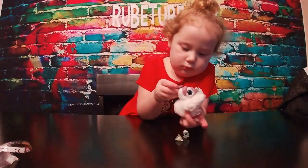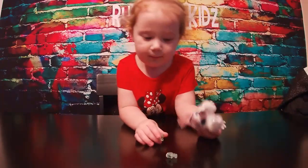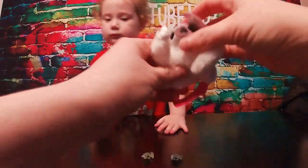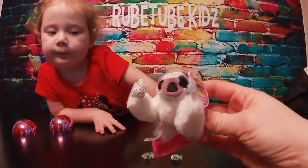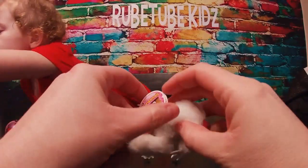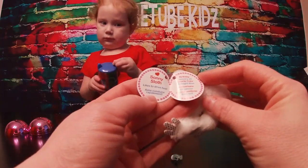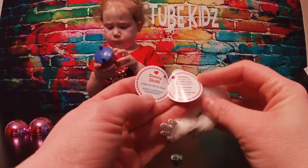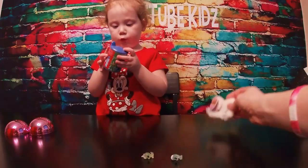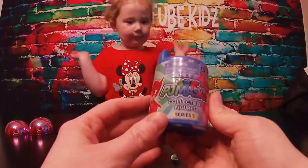Who'd you get? An animal. You got an animal? There's this little egg. What kind of animal? Oh my god, that looks like a little sloth. That is cute. Sunny the sloth likes to drive fast. Birthday, January 28th. Favorite color, midnight blue. He is cute. And open a PJ Masks. All right. A PJ Masks.